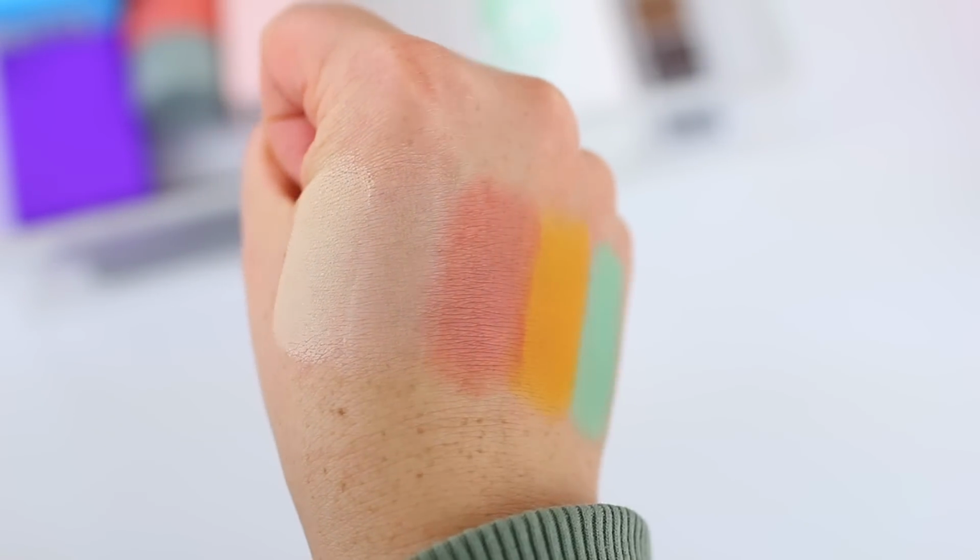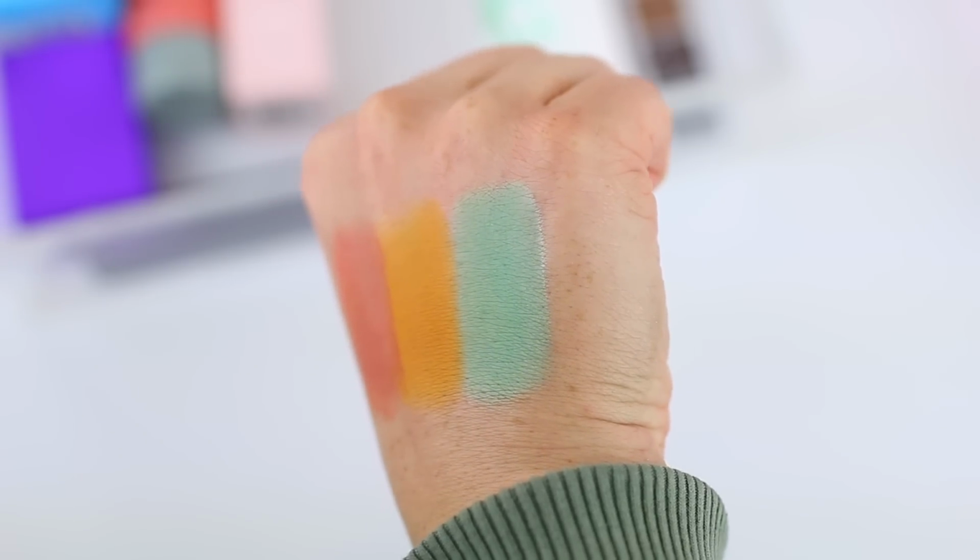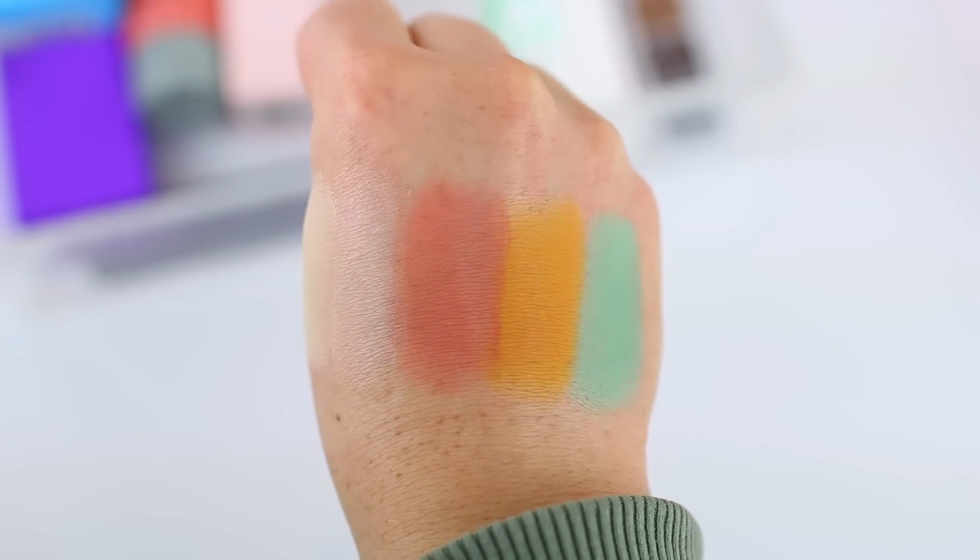I don't know if I already said this. I think I did. I'll have a video coming up soon featuring the best and worst new eyeshadow palettes, so I'll make sure to include this one.